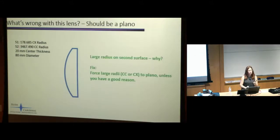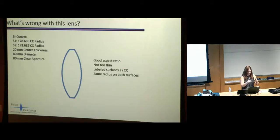Okay, back to the one where we talk about the large radius. If you have a large radius, there might be a reason for it, but in general, unless you absolutely need it, the fix is to force that to a plano. That's much better. It can be done, it's just, why bother? Okay, next one. We've got matching radii, we got a decent center thickness, we got a good aspect ratio, we've got the same radius. Alrighty.